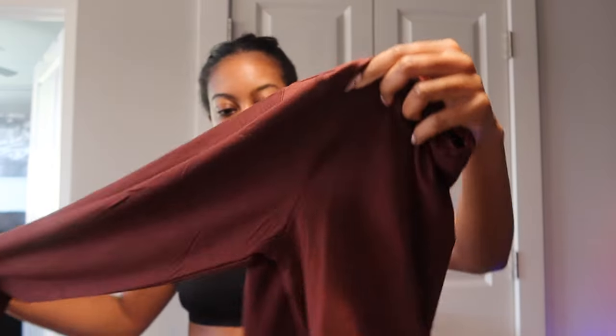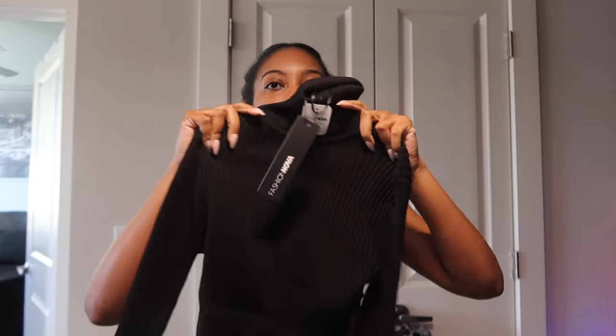I'm gonna keep this little crop shirt, but this skirt is definitely going back. I don't like it. It's cute, it's just not together and not the vibe that I'm going for. So basically, this is the little crop top, and then this is the skirt. Again, this is nothing special, nothing that I haven't worn before.